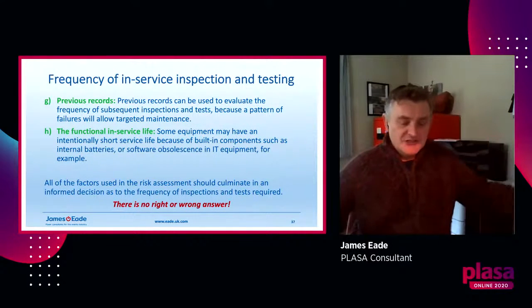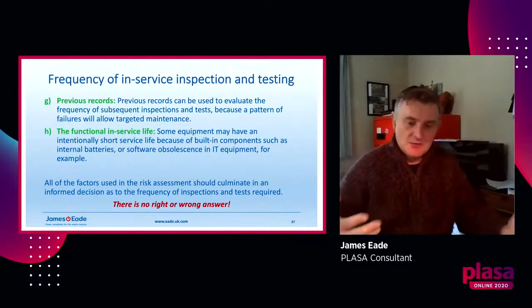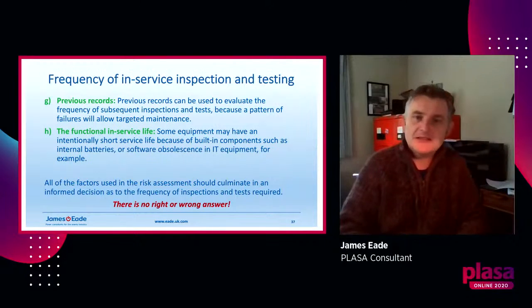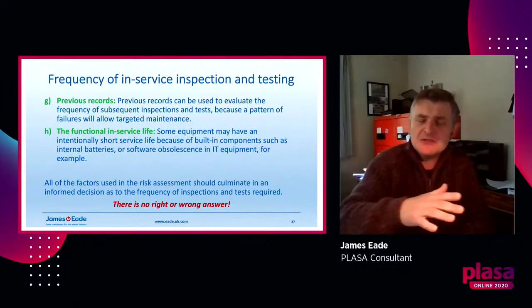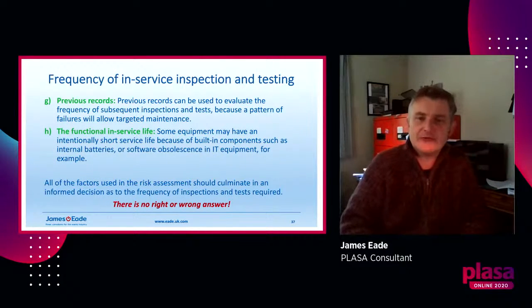So what you do is you look at the workplace, look at the equipment, chuck all those factors into your melting pot, and then sit there and say, right, what do we think is reasonable? And it's what you think is reasonable, not what other people do. Like I say, no one's been prosecuted for not testing their kit every year. And now there's absolutely no vehicle for saying it should be done every year or every 6 months, because nothing's published. It's all risk assessment now.